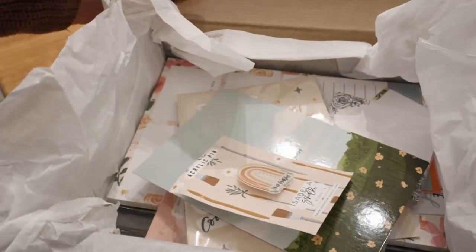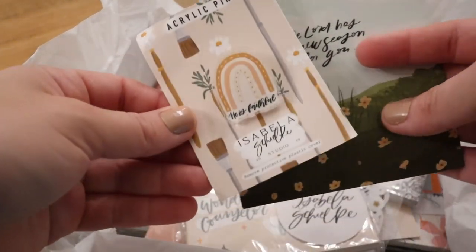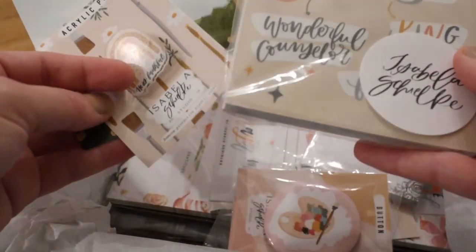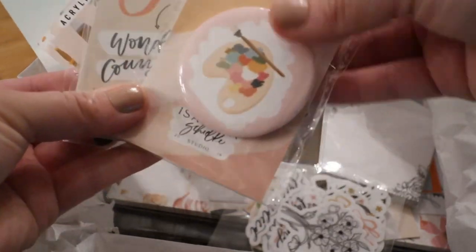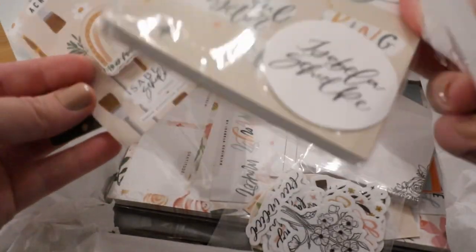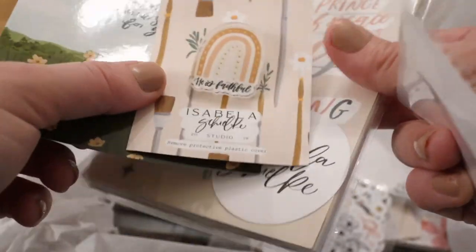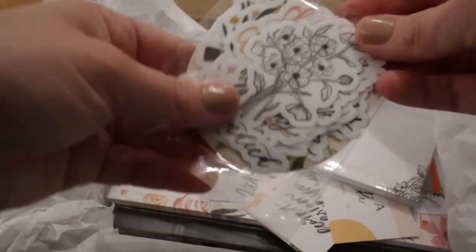Okay, this just came in the mail and I haven't even looked at it all yet, but it's so cute. I was like, I need to show it to you all. It's from Isabella Schilk, maybe is how you say her name. I don't know, but her stuff is so beautiful. What is this, a pin? These are like little cards and they look like they're all different. Here's a little pin, a rainbow one, another little card. And oh my word, look at these stickers.